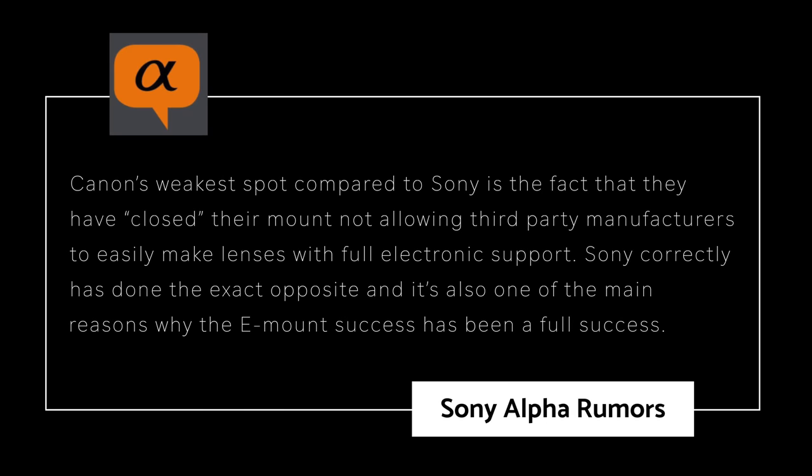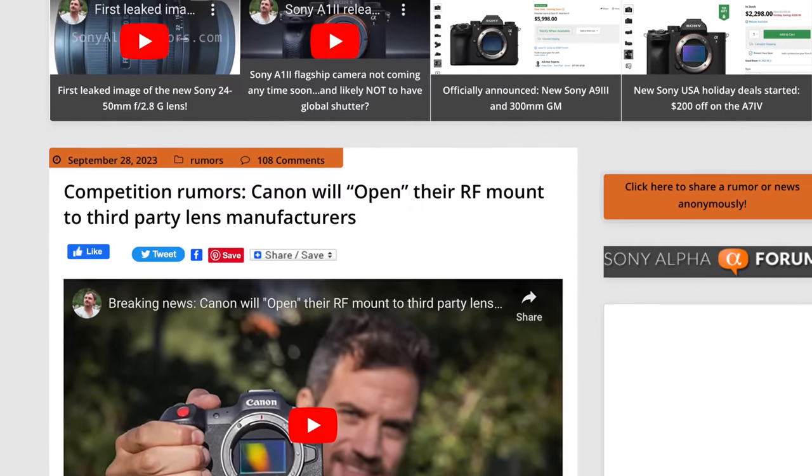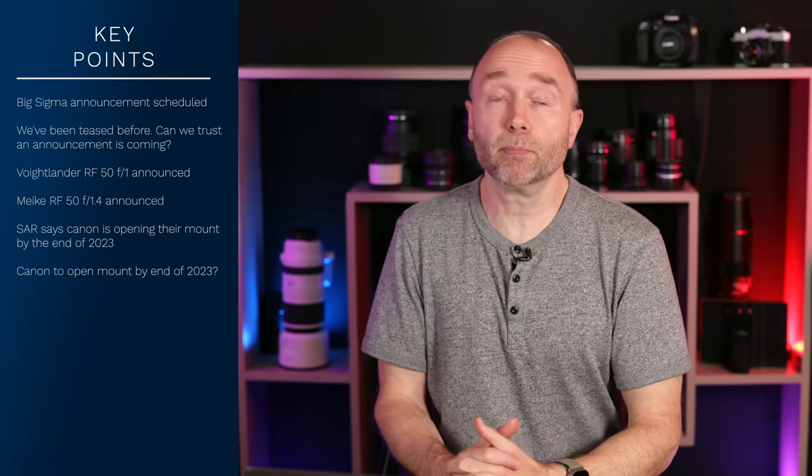compared to Sony is the fact that they have closed their mount, not allowing third-party manufacturers to easily make lenses with full electronic support, communicating directly to the mount. But Sony Alpha Rumors goes further, saying, if the rumor is correct, the topic of this post, Canon will change course, and the official announcement will happen by the end of 2023. Canon will open their mount to third-party lens manufacturers. And if true, this would be a big deal.